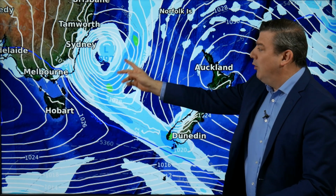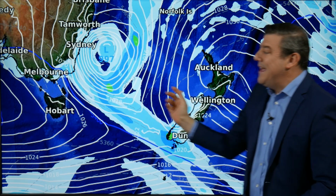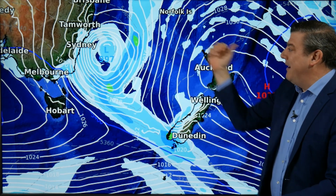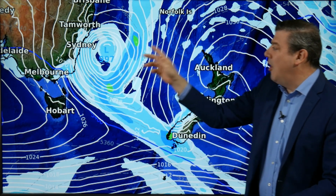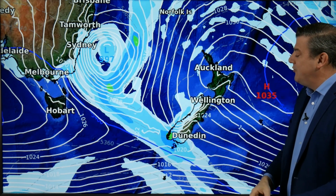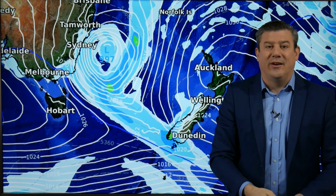The low looks a little bit more aggressive than it really is because of the powerful high out over New Zealand and the next big powerful high south of Perth. So 997 is not that deep, but because of the big highs, you can see a lot more isobars going around it. So it is still a windy system. Rain sets in on the west coast on Wednesday. You've got windy conditions through there, mostly coming out of the westerly quarter.